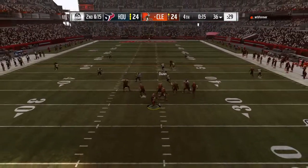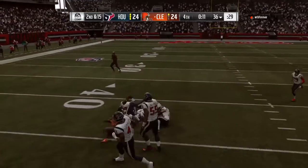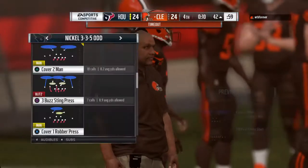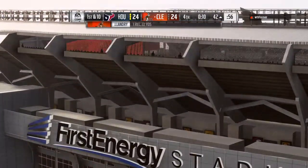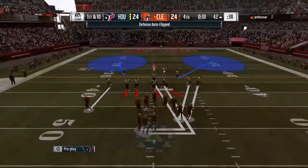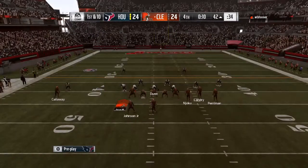3-19. Mayfield. And he's got his man on the crossing route. That's Landry. And a timeout coming in. This will be their final one with 10 seconds remaining. Brandon, so many times we see the crossing route start as a quick hitter, but in this play, he had time in the pocket and waited for him to clear going across.